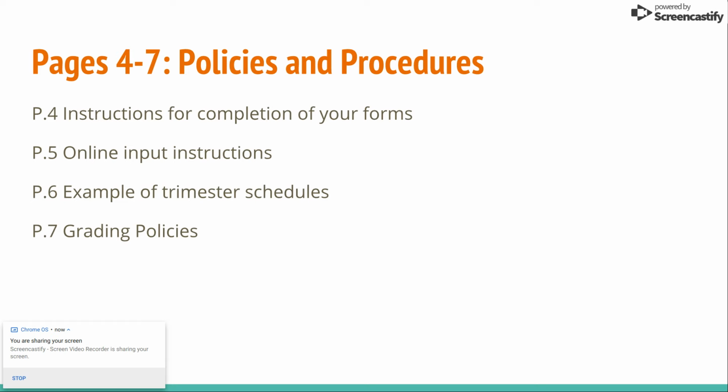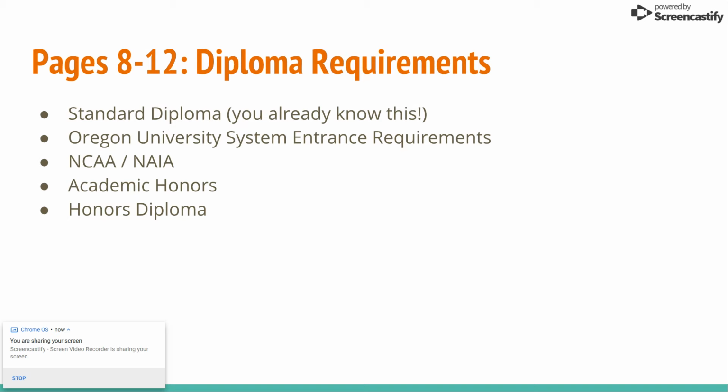Page 5 on the right-hand side. Here are the instructions. You will be online forecasting next week. So just note that the directions are listed in your handbook on page 5. Please flip with me to page 6.